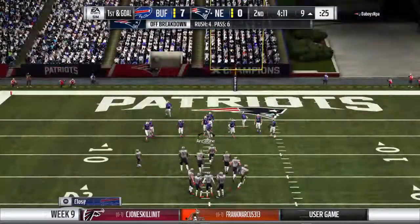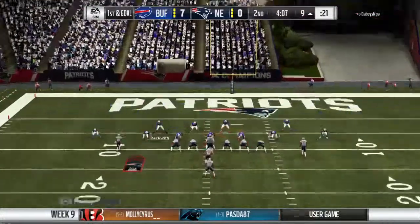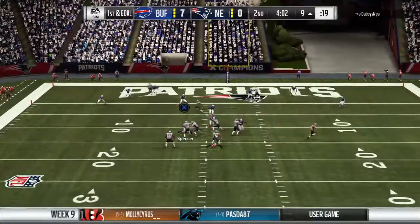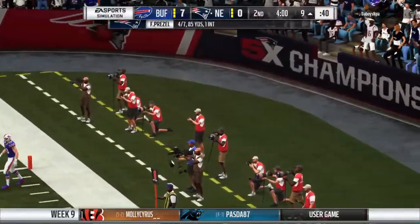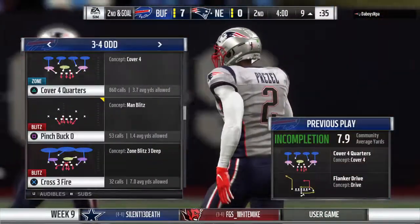The Patriots into the red zone for the first time. They're looking at a 1st and goal from about the 9. They'll set up to throw. And he just throws this one away. Smart decision here this close to the end zone, and it brings up second down.